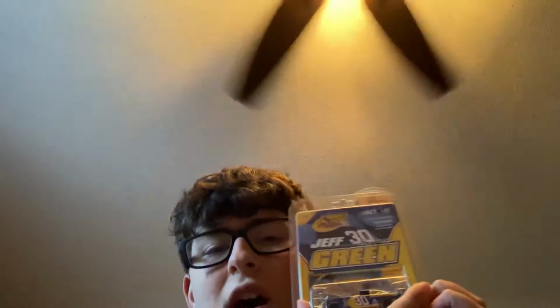I got that for under $3, and I also got this 1989 Bill Elliott. This was $2.23, so it was also under $3. Then I ended up getting this one as well, a 2002 Jeff Green AOL Chevrolet Monte Carlo, one of 12,096.